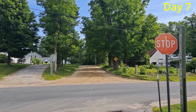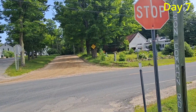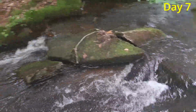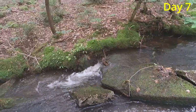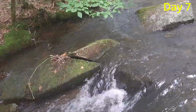And I see a mark up there. So I missed the turn mark, but that's okay, because now I see the mark. So that's where I'm headed up that road next. I decided I have time to stop and soak my feet in this. I haven't soaked my feet in a stream in about 4 days, maybe 5 days, since the second day. So I'm going to do it now.